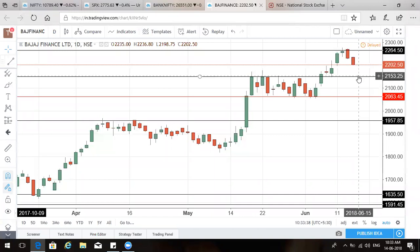Because a lot of people now prefer Bajaj Finance because of the good earnings estimates and good growth story. That is where you see a large amount of buying in delivery also taking place in Bajaj Finance. But on the lower side, it might come down to the levels of 2150. Let us see whether it respects or not. If in intraday it tries to breach, we can see levels of 2050 also approaching.